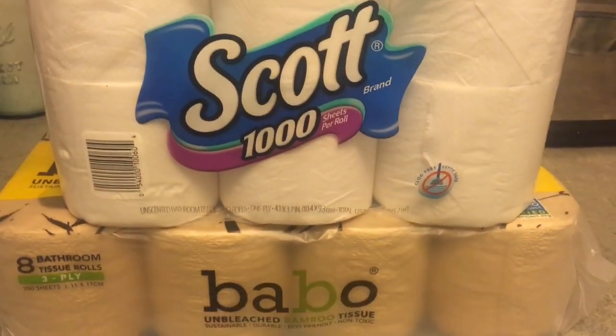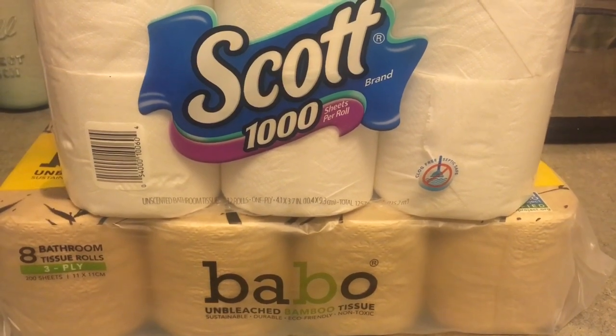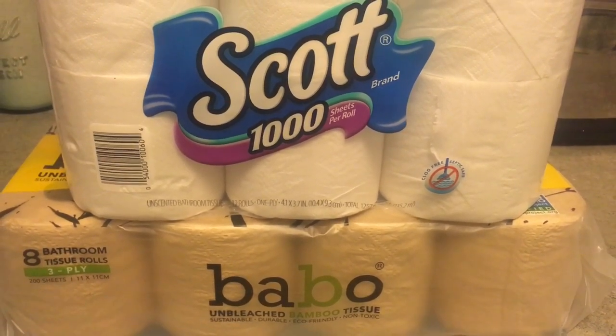So that rounds up my list for SHTF currency, proper barter items list.